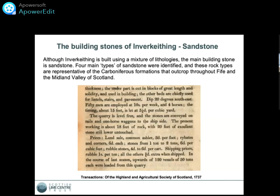But we identified four main types of sandstone throughout Inverkeithing, and these are representative of the carboniferous formations that outcrop in Fife and other parts of the Midland Valley of Scotland. And this is another part from the book which tells you a little bit about the sandstone quarry. And here they're saying that the quarry is level three, and the stones are conveyed in one horse wagons to the ship side. So this is one of the things about the local resources, is the fact that they were there locally, and they weren't able to be transported before the railways and things came into force.